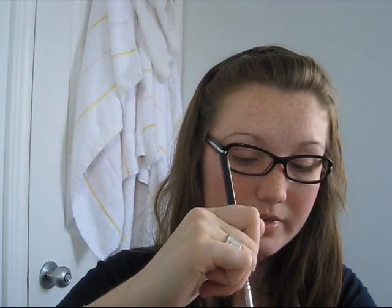I'm just going to do the same kind of swatch right beside it. Can you see that? You can see that right there, right? Look at the difference in pigmentation when applied with the finger and when applied with the brush. And obviously you're not going to take this and rub your finger in it and apply it to your face, right? You're going to use a brush or like an applicator of some sort. So this just, it was not what I was hoping when I bought it.